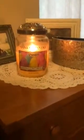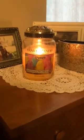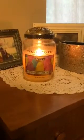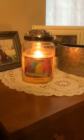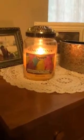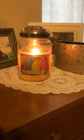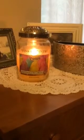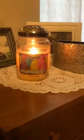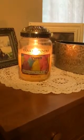Hello, this is Paula. This is a review for Yankee Candle's Peeps Marshmallow Chicks Large Jar Candle. This is in their premium grade paraffin wax, and it's the largest candle that they sell. I was so excited to find this candle on the semi-annual sale this year.